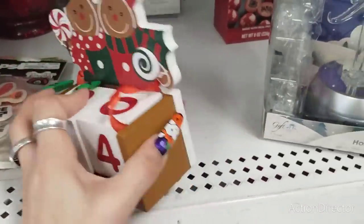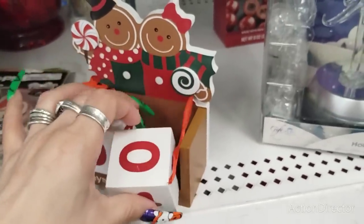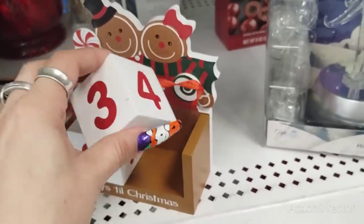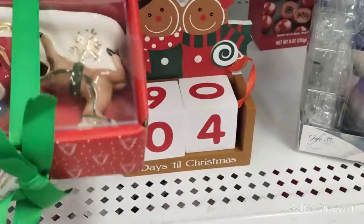The Christmas. I'm not going to get it. $4.99. That's really cheap. Oh, okay. This isn't broken. It's held by the ribbon. It's really cute, but I'm going to leave it. I'm going to take a pass on it.